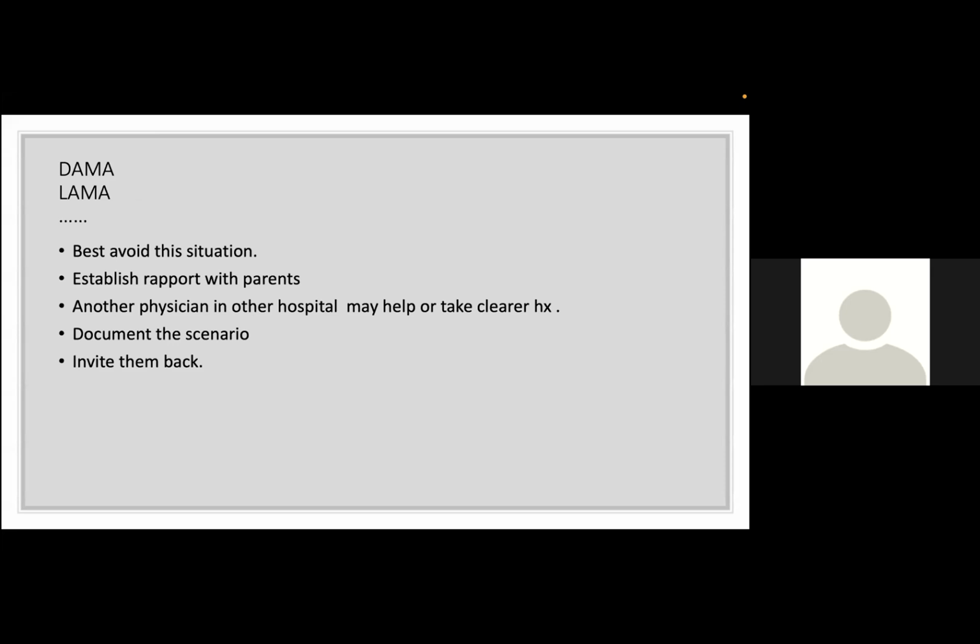So DAMA, best to avoid. Establish rapport with the parents. Another physician in another hospital maybe help or take a clear history, and they will change your diagnosis.